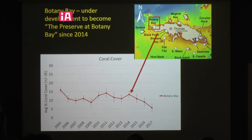They've evolved strategies to deal with hurricanes in the past, but they haven't necessarily evolved strategies to deal with thermal stress combined with lots of other stuff happening at these different sites. So I just want to show you and tell you a couple of stories about different sites.